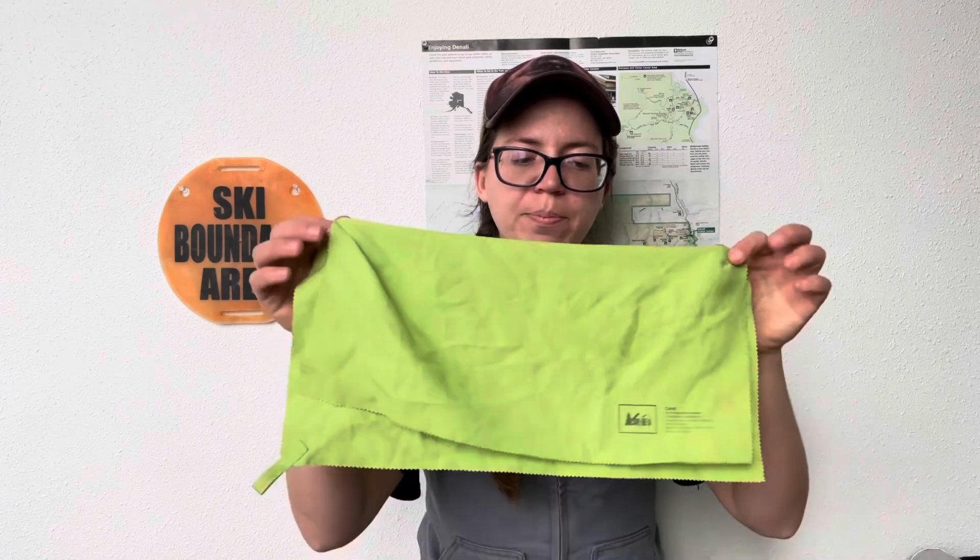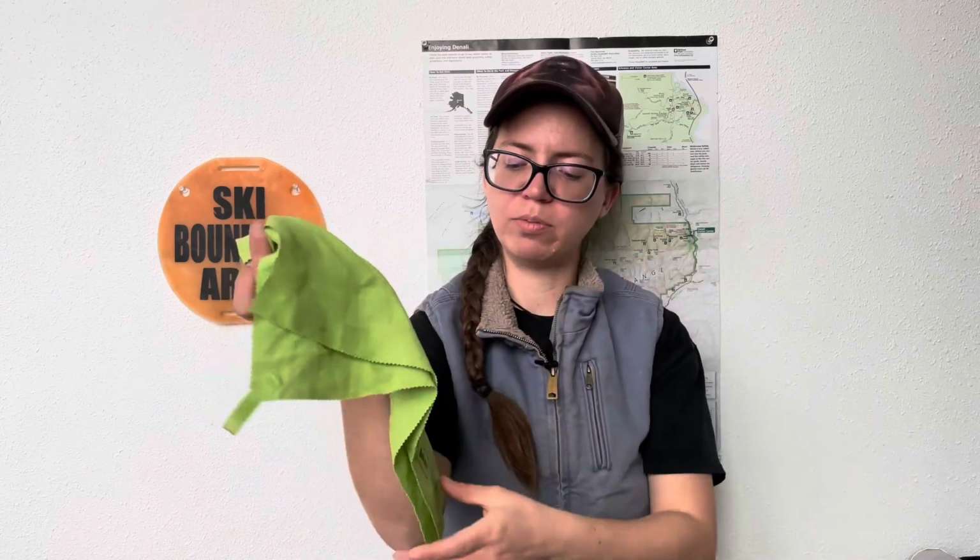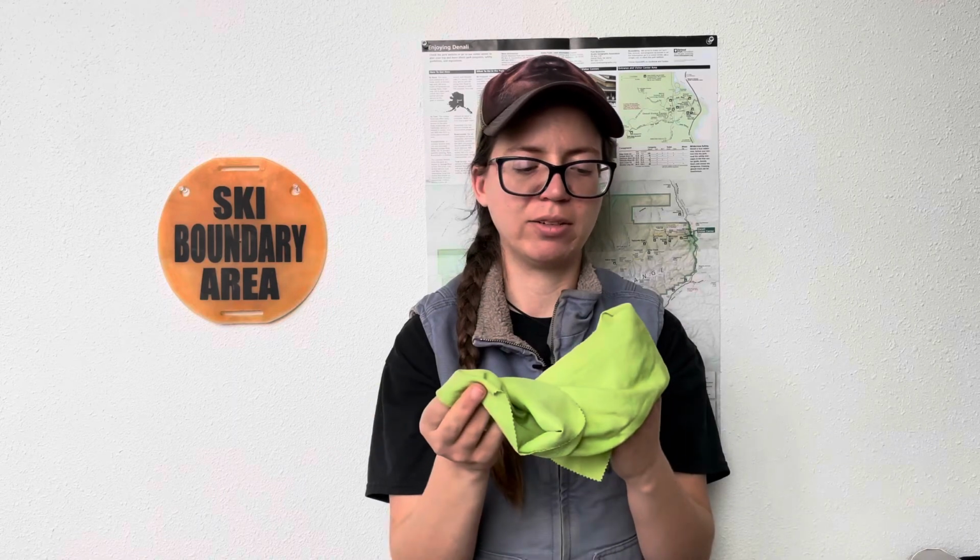Another piece of gear that I originally started with for the dogs, but ended up using more for myself, are these backpacking shams, like towel things from REI. It's kind of like a little chamois. It comes with a little thing you can stow it in, but I don't use that. I originally bought these to dry the dogs off. I have two, and ended up using them more for myself as a Kleenex rag and a drool rag for when I'm sleeping.